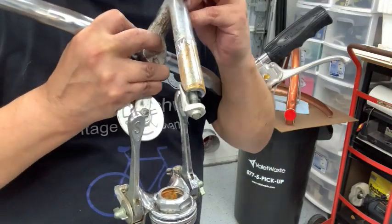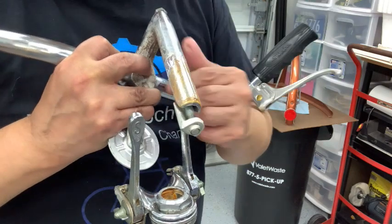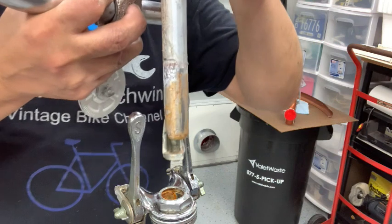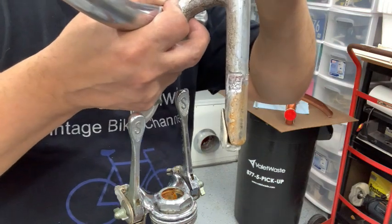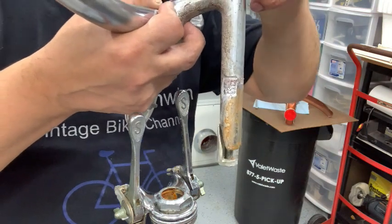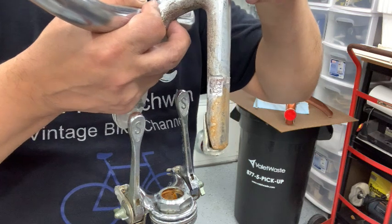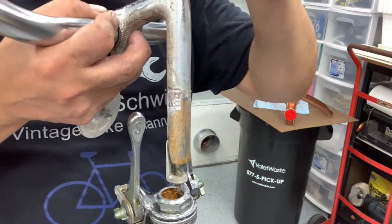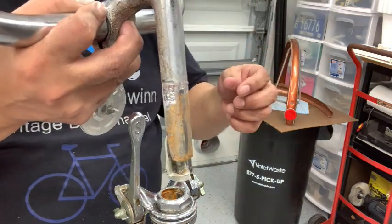And there it is. So it's got a little rust in it, but we put it right back in there. So that's how that wedge works. As you can see, when you pull it up, the higher it goes, the tighter it gets against that steerer tube. And then when you loosen it, you have to pop it down for it to release.